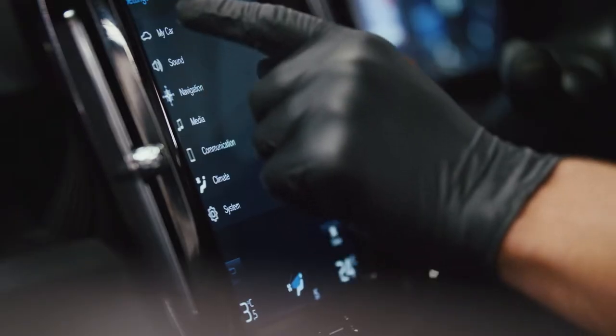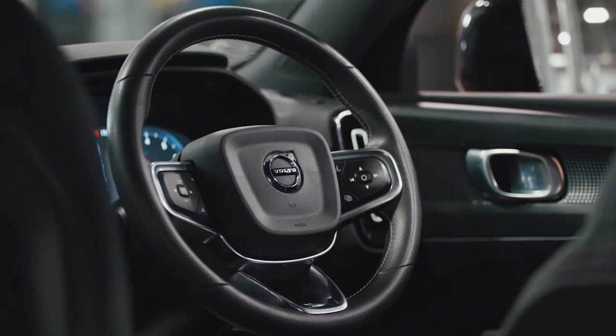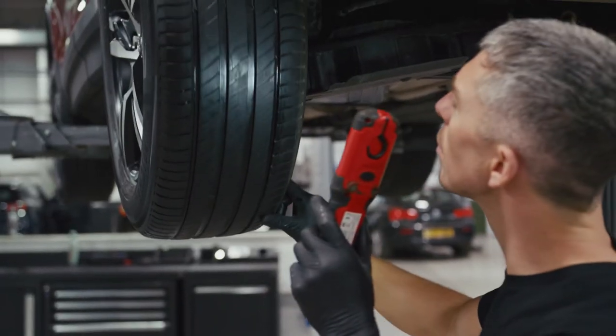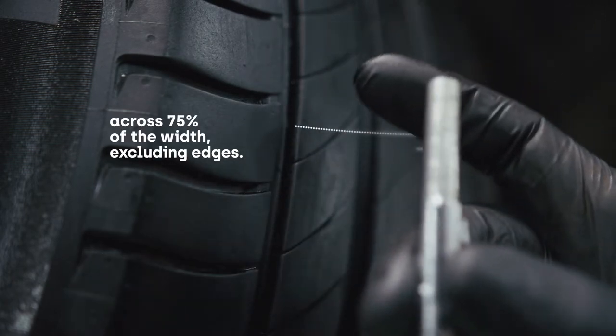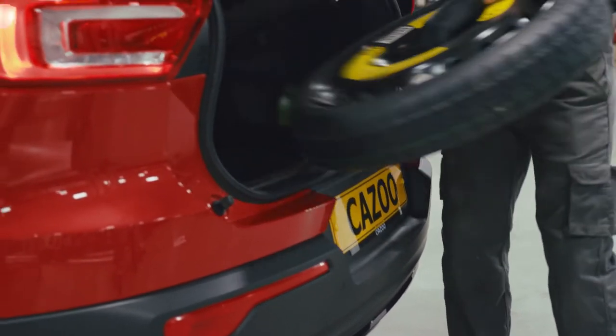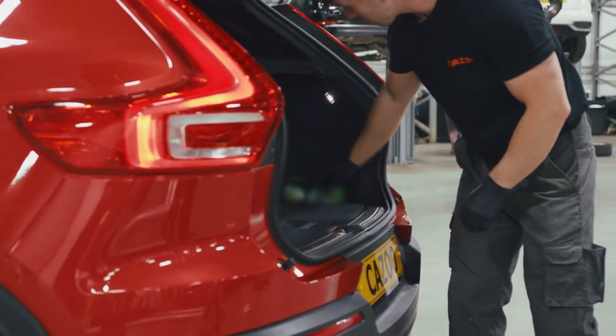We also make sure that the audio equipment and safety-related items are in full working order. When it comes to tyres, you can be confident that they meet our high standards too. Every car also comes with either a spare tyre, emergency tyre, sealant kit or run flats.